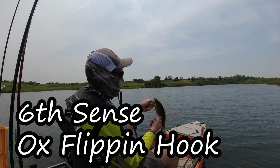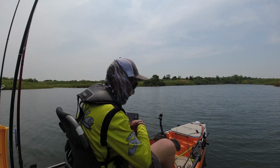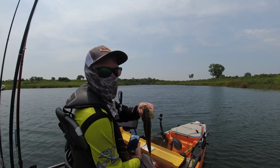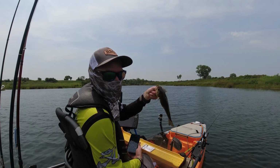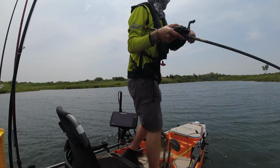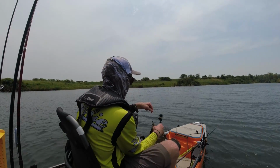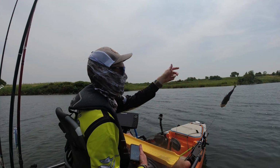You guys, that ox flipping hook is getting them. Wow. Just got me too. Alright guys, that's our 5 fish limit. It's probably only about 50-60 inches, so hey, all we can go is up from here. Little 10-incher, we're gonna let him go.